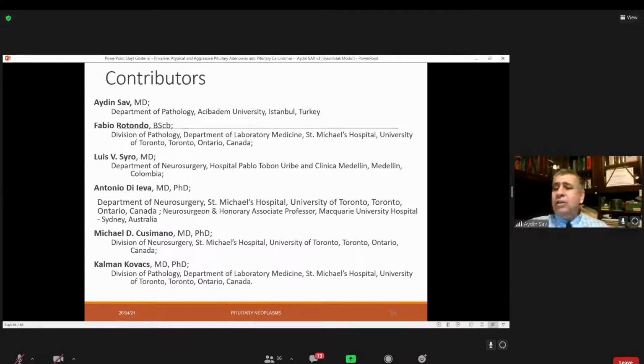So this is the whole thing I was going to tell you about: the invasiveness, the aggressiveness, the carcinomas of the pituitary gland. I did not mention anything about the normal classification of the pituitary adenomas, but rather their clinical behavior, their aggressivity, and their invasiveness. Okay, thank you for your attention. If you have any questions, I'm open to answer all the questions you will be asking.